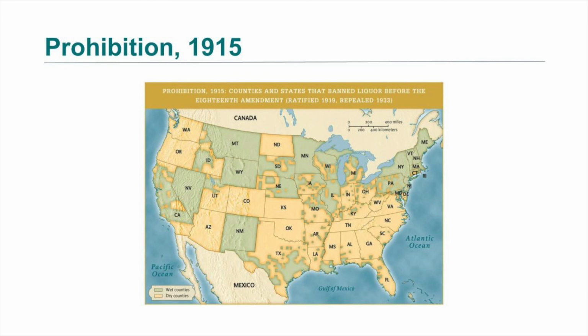Notice that in heavily Protestant areas, the Southeast and the West, a lot of the states are completely dry. Tennessee, North Carolina, Virginia look completely dry. This is an amazing thing, and a lot of the other states are mostly dry. So these are the two big reforms that happen in this period leading up to the war. And we'll talk more about other reforms and the rest of World War I in the next lecture.